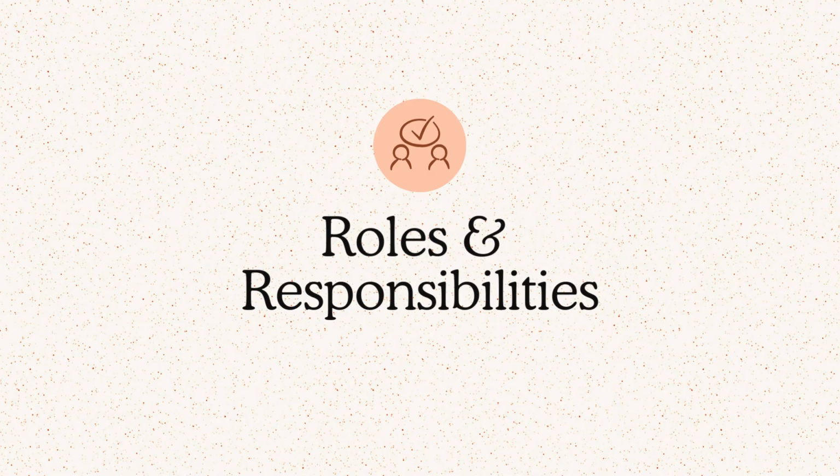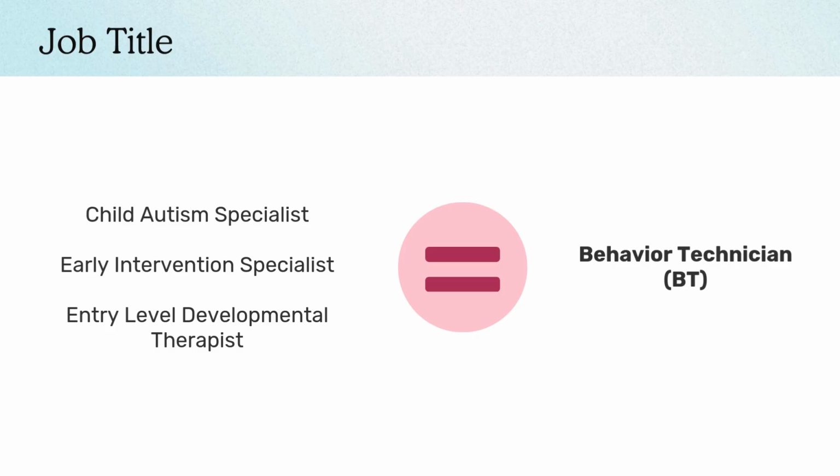We'll start with roles and responsibilities. The first thing to know is that different organizations have different names for this role. You may have applied to our Early Intervention Specialist, Child Autism Specialist, or Entry-Level Developmental Therapist role. However, internally, we refer to this position as a Behavior Technician or Behavior Therapist, or BT for short.